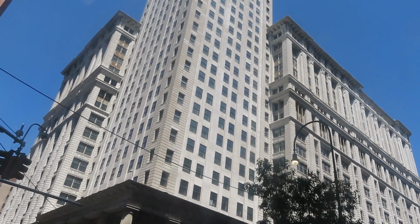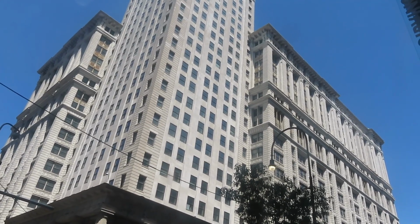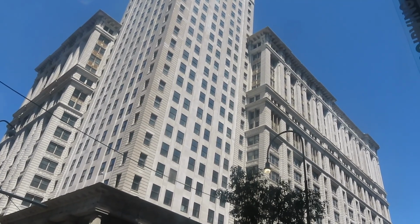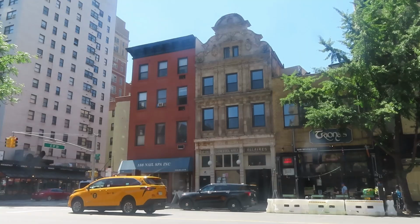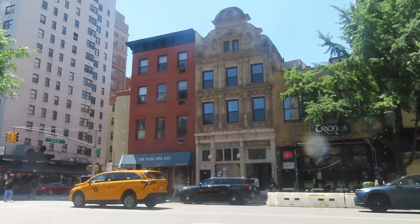This was the site of the original Academy of Music. The Academy's namesake across the street, an aging movie palace and concert venue, became the Palladium, and it's now demolished for the NYU dormitories. We're at 190 3rd Avenue, corner of East 17th Street, about a block from the park.